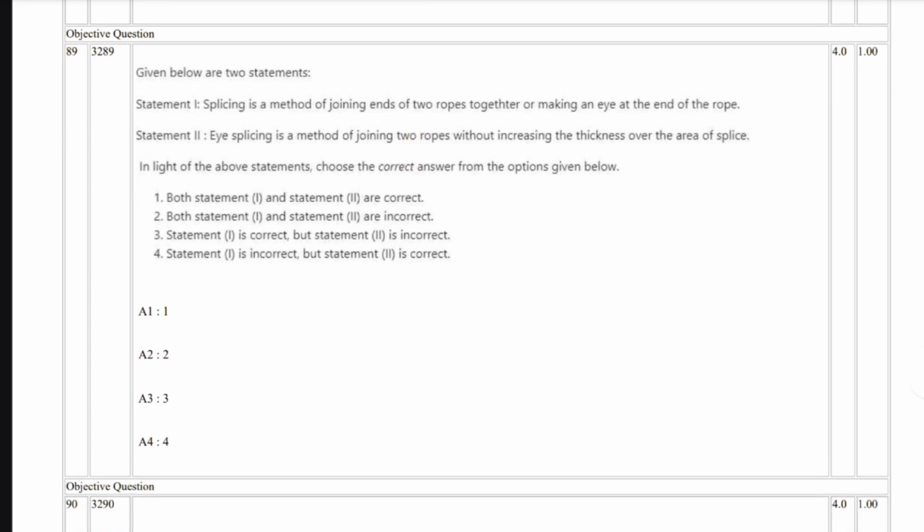Next question, given below are two statements. Statement first, splicing is a method of joining ends of two ropes together or making an eye at the end of the rope. Statement 2, eye splicing is a method of joining two ropes without increasing the thickness over the area of a splice. So the correct answer is option number 3. Statement 1 is correct but statement 2 is incorrect.